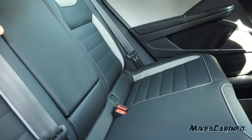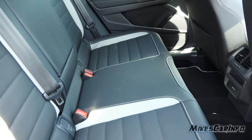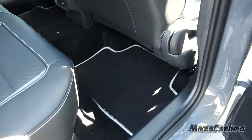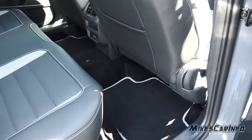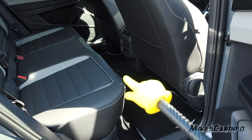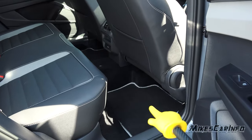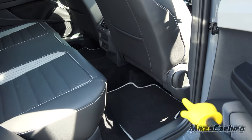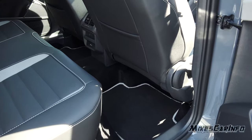This lifts up. And you have more space there. On the back of both front seats, and look at the legroom. So the thing about the legroom is that the seat is quite a bit off the floor. So that way your knees aren't sticking up in the air too much. So that's a plus. And there's space underneath the front seat as well.